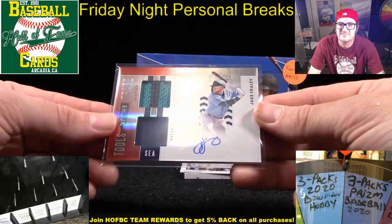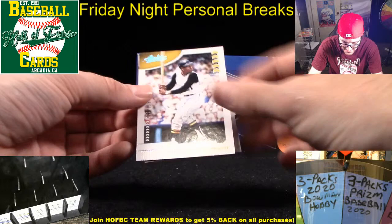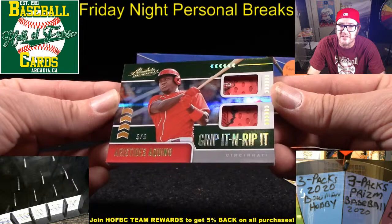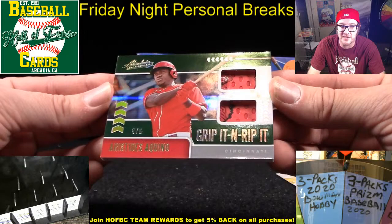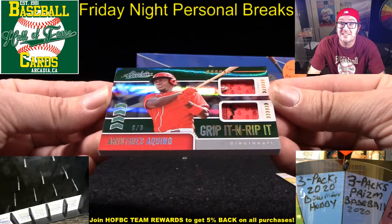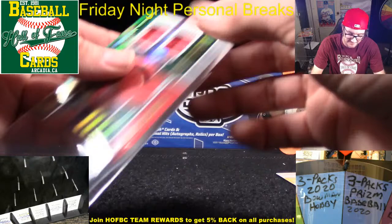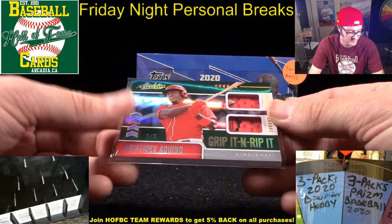And last hit in the box for Tim M., behind Clemente out of 199. How about Aristides Aquino? Grip it and rip it. Dual batting glove card, 5 out of 5. Wow, a triple relic and two sick patch cards out of 5 in that box. Thank you, James. Great box for you, buddy. Wow. Absolute Baseball still on fire right here at Hall of Fame. Pick up a box tonight. They're just absolutely gorgeous. Great looking cards.